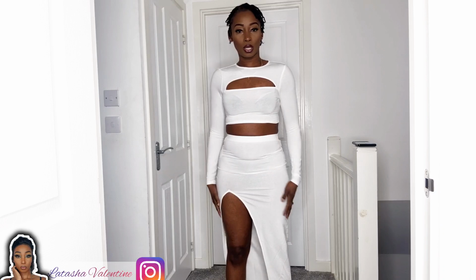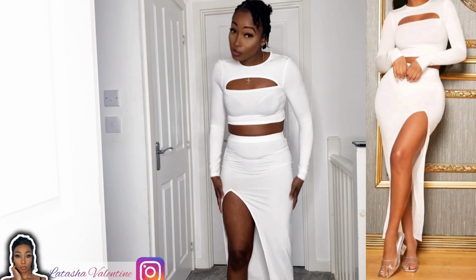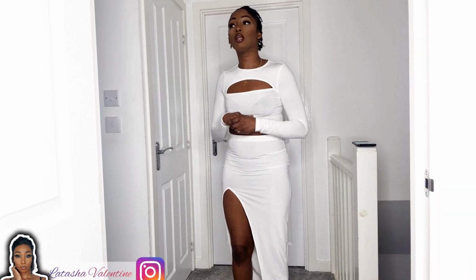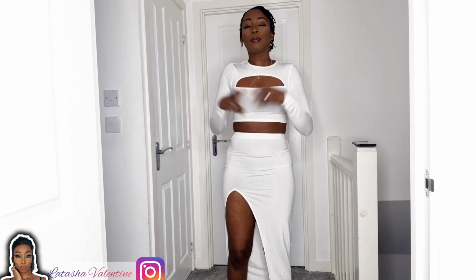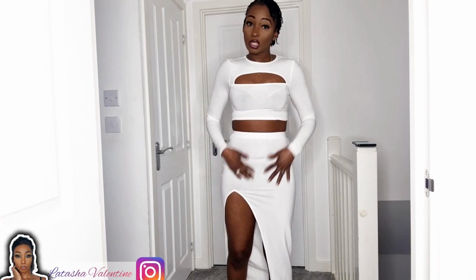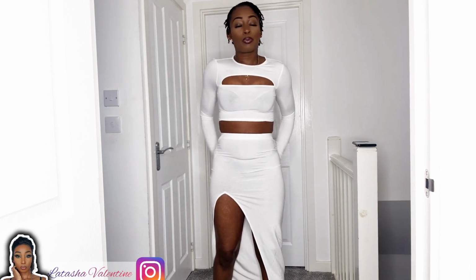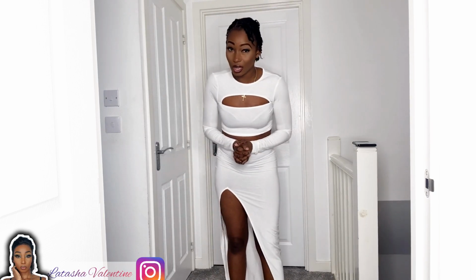Okay, guys, so we have literally come to the end of this video, showing you the final piece, which is another two-piece, another white two-piece. Now the material is very soft. It feels thick, but it is see-through, guys. As I said, with white outfits, it depends on what material they use. But with this one, you definitely need to wear something appropriate underneath, because you're going to see everything.